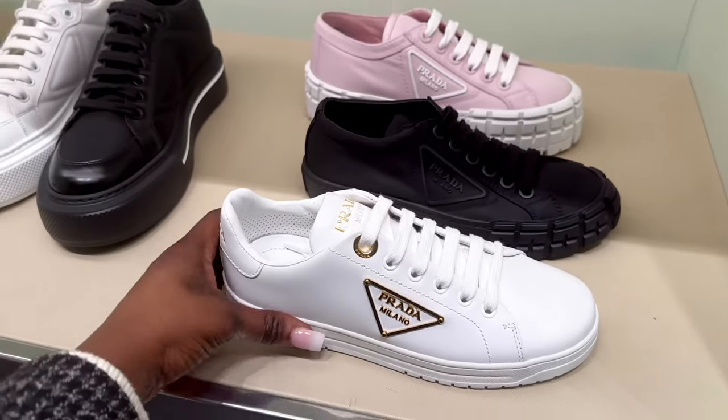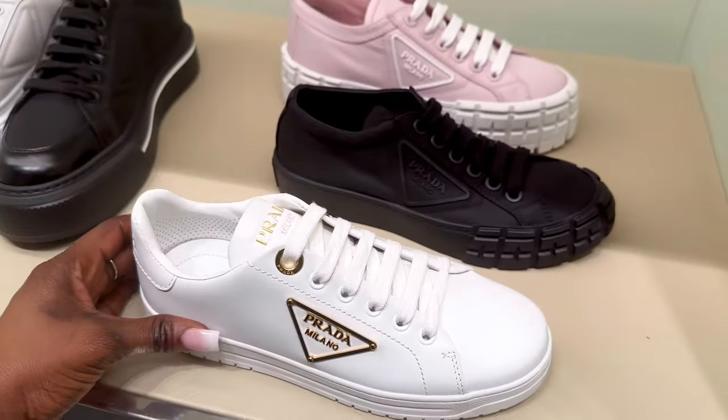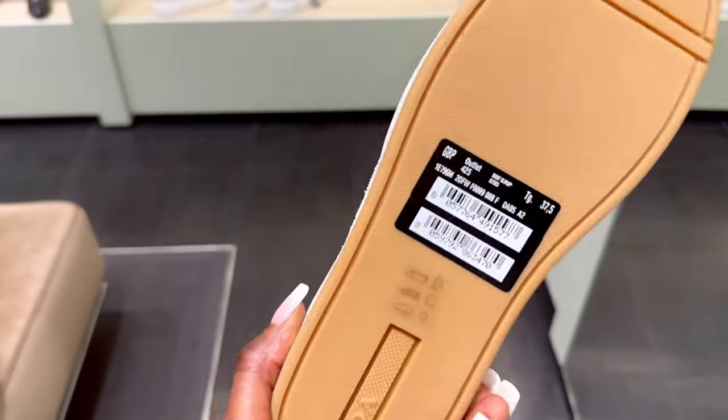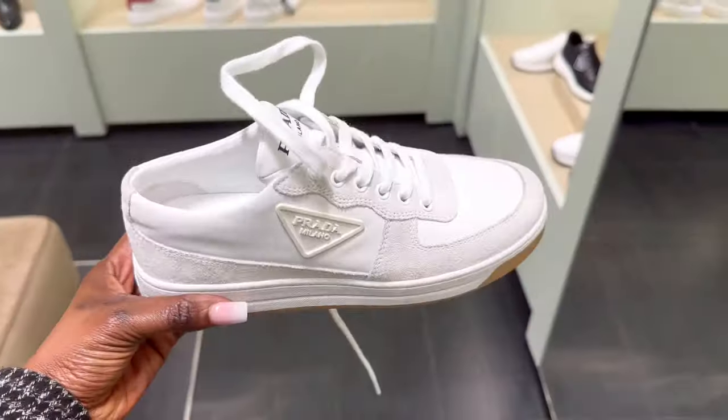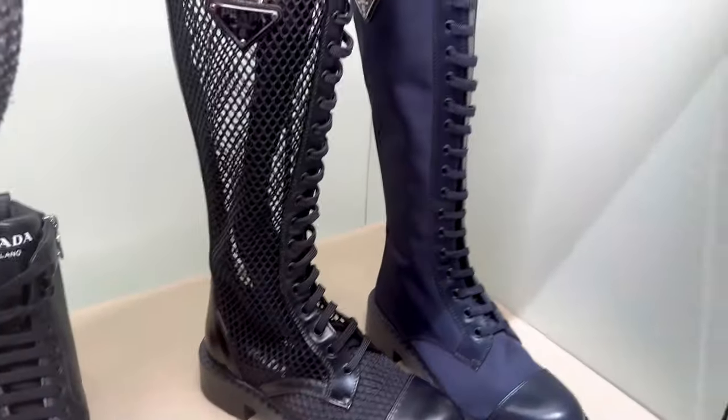Moving on to some trainers. I just wanted to say to you guys, these trainers here are £400. Oh, this was so cute. Look how cute this is. Very simple but classic. The price is here, £425. This is the pink one. And they also have these boots as well. Yes, this is from Prada.